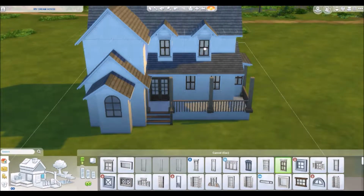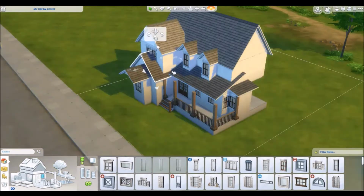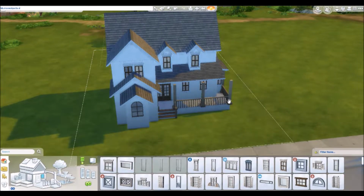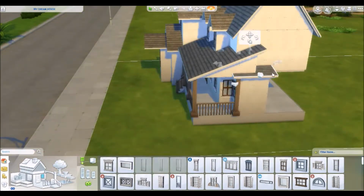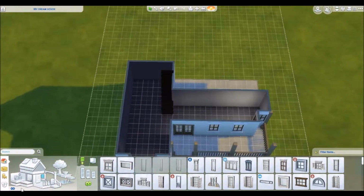You can see I was starting to put a little roof on the side there, and I eventually didn't like that, so I just got rid of that, and then I extended that front roof over to cover that instead. And I brought it out so that it meets the columns, and I decided I didn't like that there, so I just pushed it back. And I really liked how it turned out.